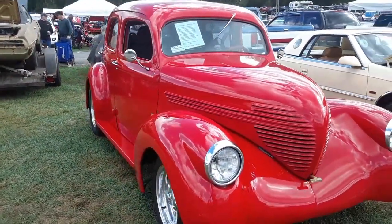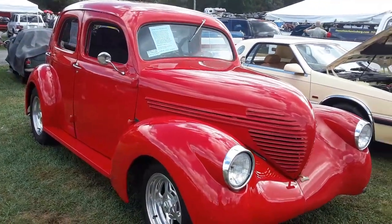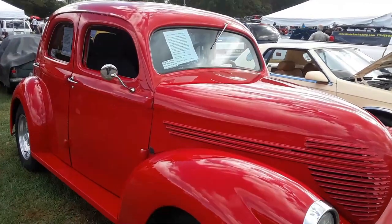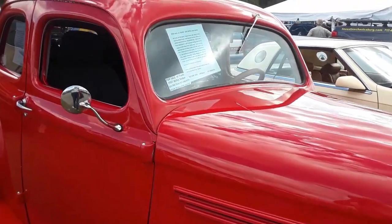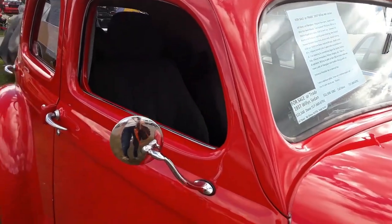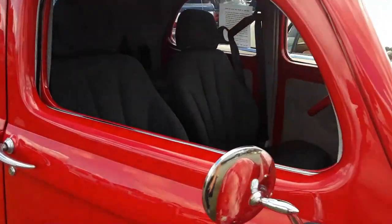Four-door sedan. It's powered by a 350, backed by a 700R four-speed. What does it have? A 308, 10-bolt rear, fat man front end, front discs.